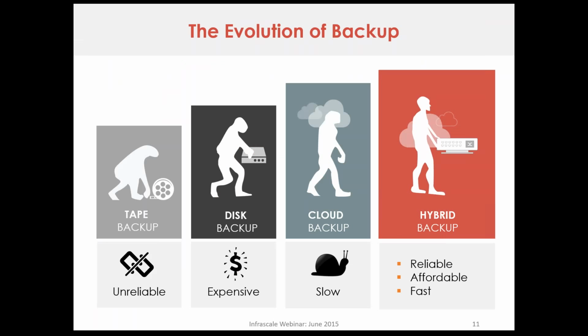So, sticking with our Jurassic World theme, if we think about the evolution of backup, in the 80s, tape was it. That's all we had. And frankly, there's still a lot of tape out there alive today. In the 90s, we had the emergence of disk-based on-prem backup. It had a lot of benefits, but it was expensive. Then, in the 2000s, cloud backup emerged. But again, cloud backup had its own issues too, particularly that it was slow. So what we're now talking about here in 2015 is hybrid cloud backup, which combines the best concepts of disk-based backup and cloud-based backup to give you a solution that's reliable, affordable, and fast.